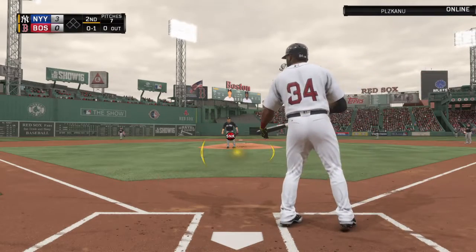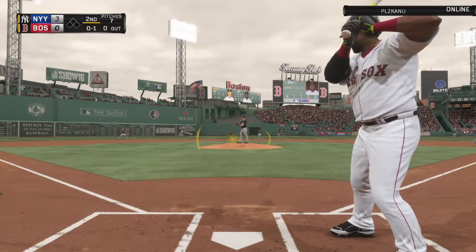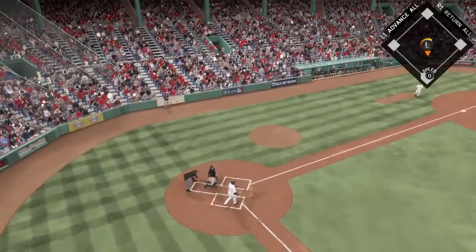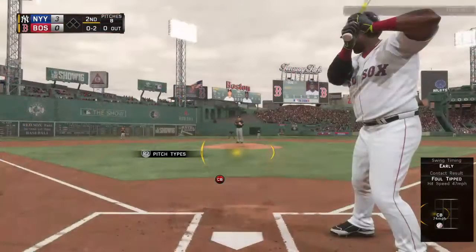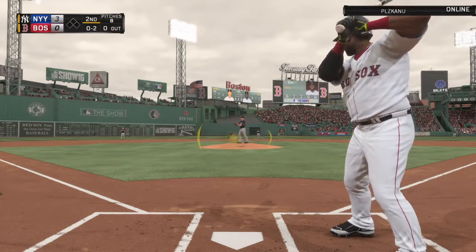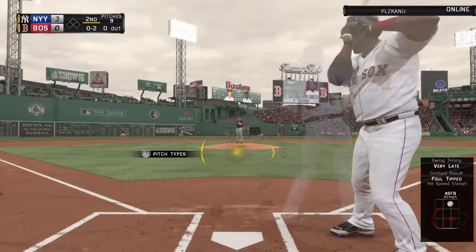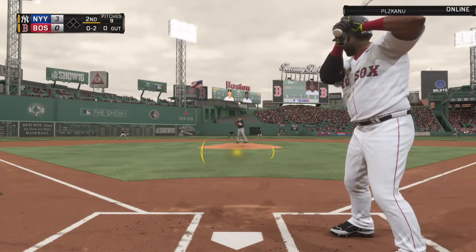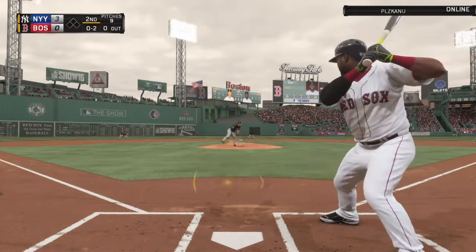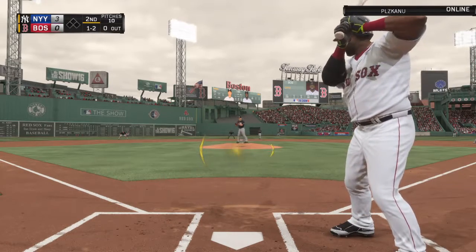Into the seats, 0-1. A little bouncer, but it gets foul. A little late on the fastball, but he's able to spoil that one off, and he'll get another chance. And he'll try and tempt him with one in the dirt, but he'll hold back here. It's 1-2.